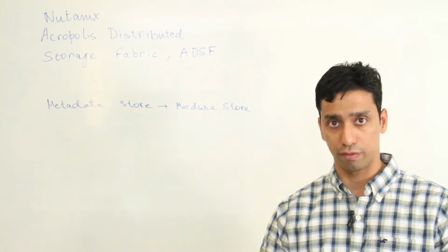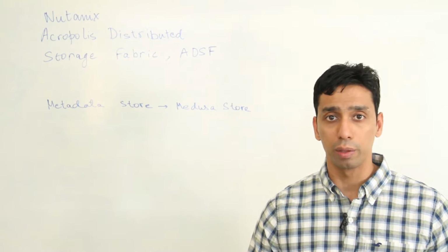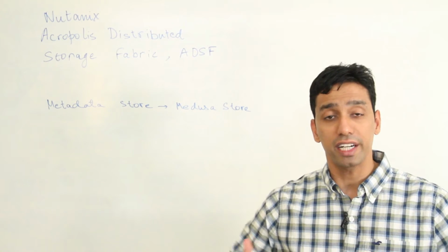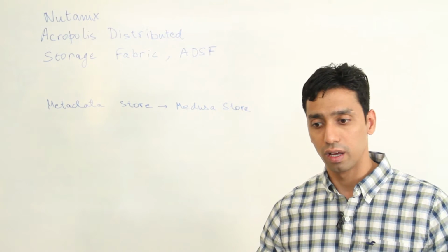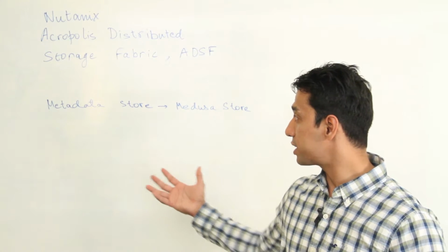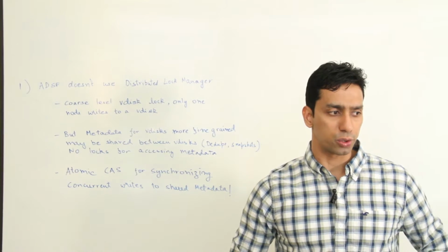And needless to say, when you support such features, the metadata requirements for storing your data become more and more involved, more complicated. The metadata grows quite a lot. In which respect, the metadata subsystem of Nutanix is quite a piece of engineering in itself. And I'm going to talk about that metadata store of Nutanix, which is known as Medusa Store. So we are talking about Medusa Store, the Nutanix metadata store.